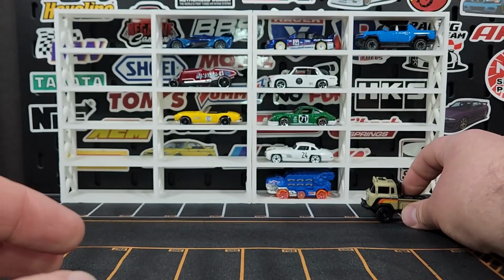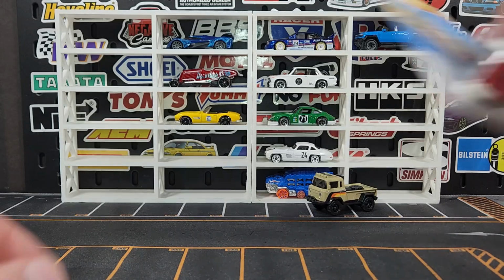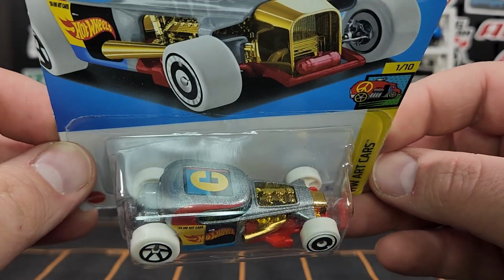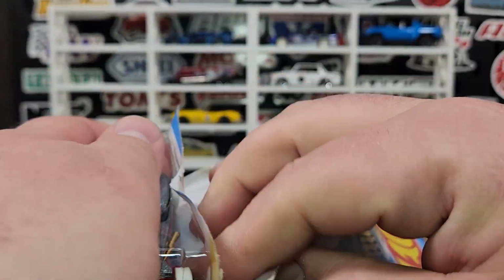I guarantee you this guy is not going to fit. He definitely doesn't fit, so we'll just kind of stick him there for right now. All right, new color for the Mod Rod. This is for Hot Wheels Art Cars. It is number C, or letter C, for 2024.